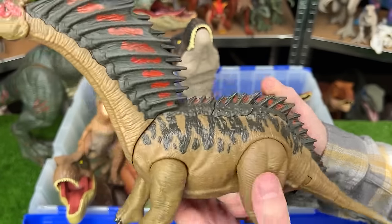And next up, why don't we open up the brand new Dino Trackers Indominus Rex. Now this new I-Rex figure is very interesting. It's actually quite a bit smaller than many of my other I-Rex figures. You can see the barcode scanner right there for the app, so you can check that out on your phone. Of course, it's still got the same coloring and detailing as many of the other I-Rex figures, but this one has a feature that I don't know I've ever seen before.